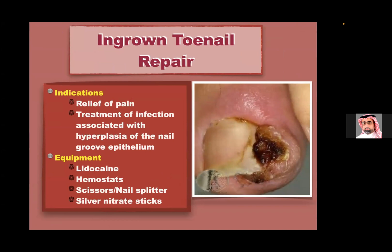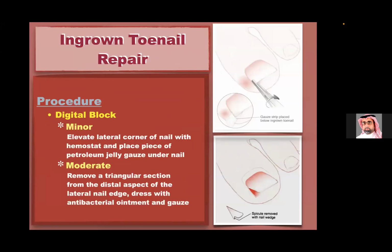This ingrown nail has to be removed for repair. The first indication is to relieve the pain and treat the infection associated with hyperplasia of the nail groove epithelium. What equipment is needed? Lidocaine, hemostat, scissors, nail splitter, and maybe silver nitrate. We have to make a good digital block for this patient.